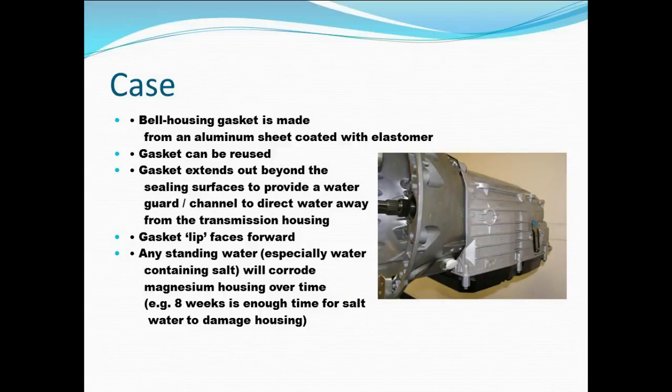The bell housing gasket itself, you can see the difference here between the aluminum bell housing and the magnesium case. That's the differences in colors that you see. There's a gasket that sets between those. It's a stamp type gasket, very similar to what you'd see on some of the other transmissions out there. It is a reusable gasket. Again, that gasket itself is going to have a lip on it. That lip, as you can see, is facing towards the front of the transmission housing itself, and its job is to channel any water that gets there away from the transmission case. Because again, one of the things they're very concerned about is saltwater corrosion of the magnesium. We ran into that in GM when we were doing transfer cases. We had a lot of magnesium transfer cases out there, and they would corrode something horrible when we get on salty roads. Now again, I realize you guys don't have that issue, but you certainly have the issue of being around salt water.